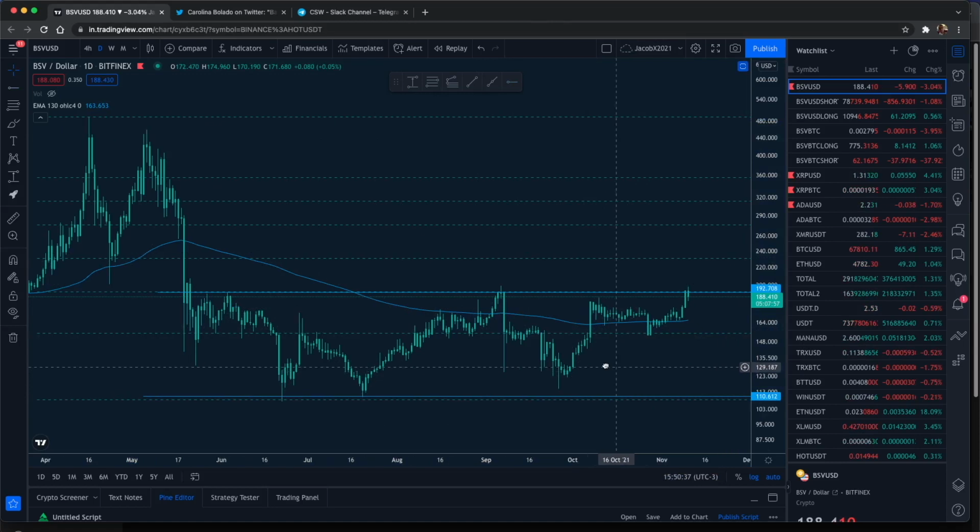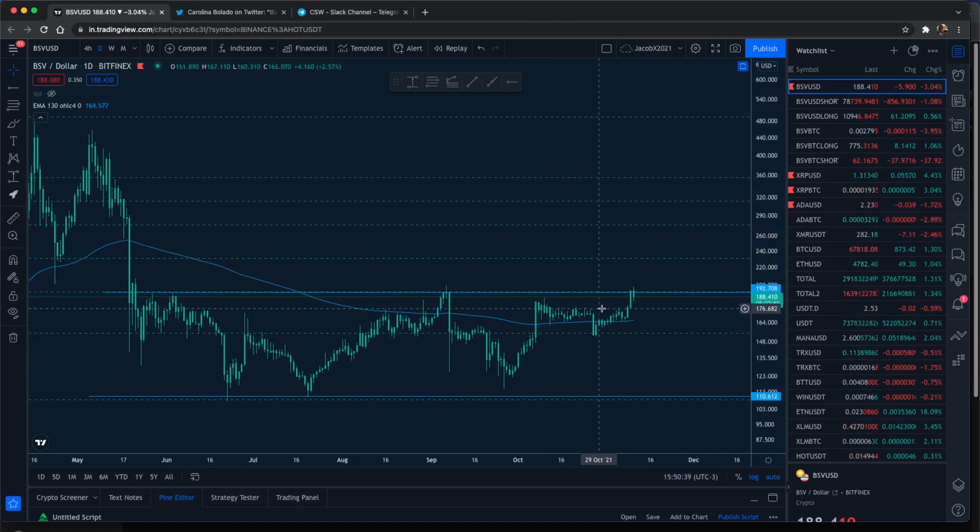So I want to mention what I did during this time. I don't think this pump is due to the court, to be honest. I think this is just a natural thing because BTC made an all-time high, Ethereum made an all-time high, the market's just moving. So I think this is due to the market.